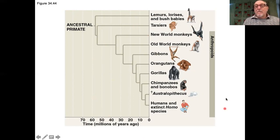So here I'll run through, and then we'll have a look at some pictures of the different groups. First of all, these are all the extant groups, excepting for this one here, which is marked for you. These are all living groups of primates on the planet. The first group are these fascinating animals, the lemurs, lorises, and galagos. Those are also called the bush babies.